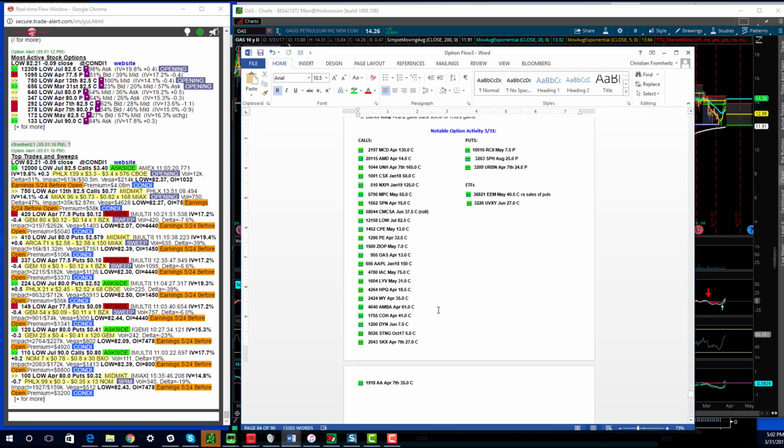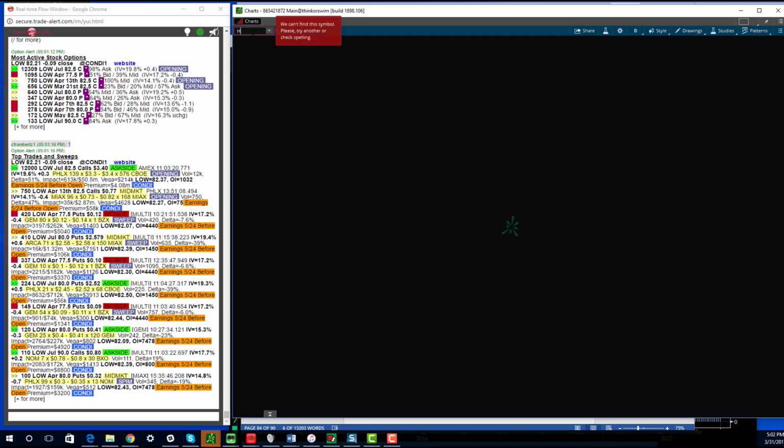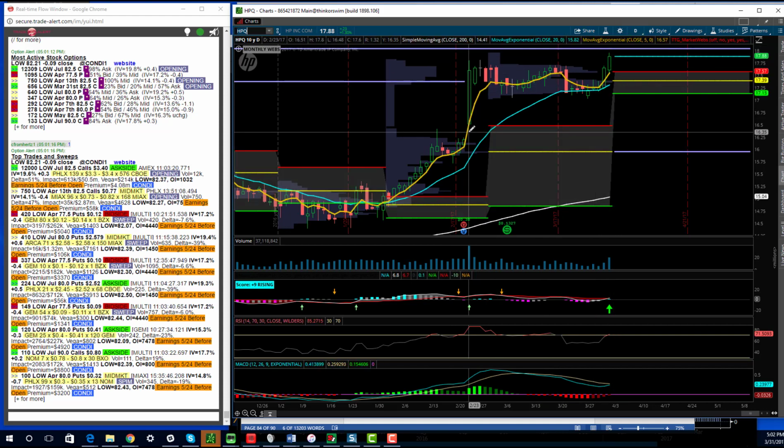Some other interesting names that hit the tape today. HPQ, where are you? HPQ's in here someplace. That's the second day in a row. Real nice performance and breakout for HPQ. I mentioned HPQ yesterday, and I did not take the trade just because I felt a little bit full with taking trades yesterday too. But nice breakout today. Another name with a pattern similar to Lowe's, gapped up on earnings, sat about a month consolidating, and now looks ready to make that turn higher. So nice performance there. CSX, we saw a couple different trades in CSX.